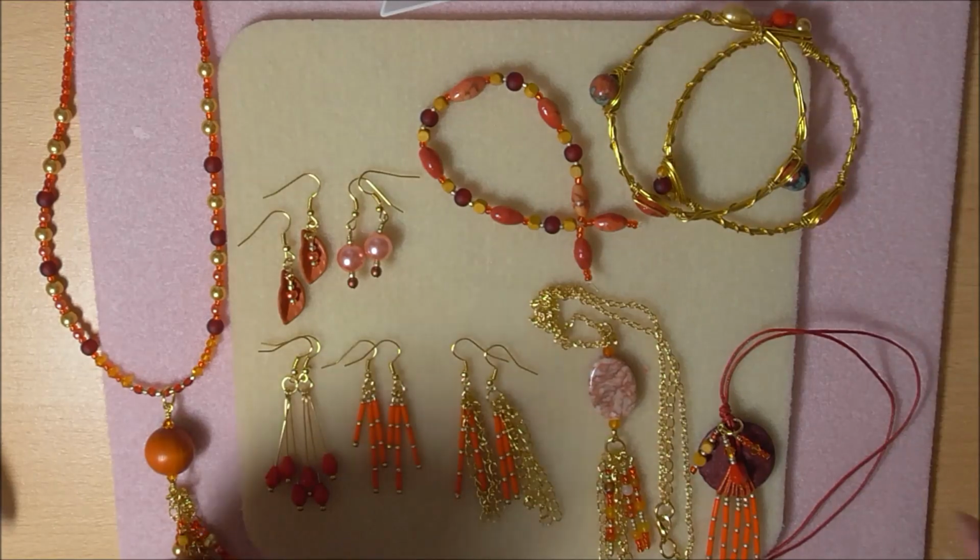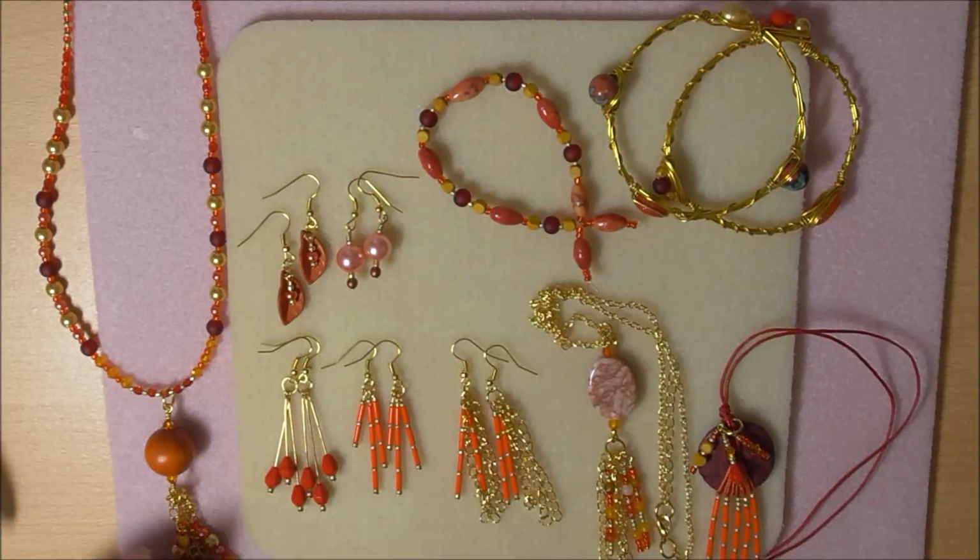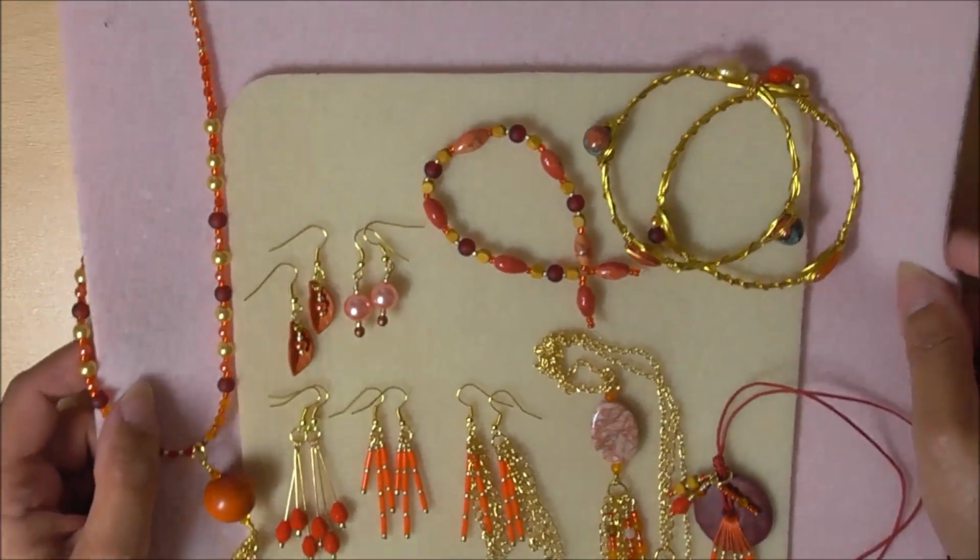So let's take a further closer look then. I'm going to move them out of the way and then bring them in on a smaller bead mat, and I'll pour you in. Are you ready? Let's go zoom, zoom, zoom, zoom, zoom.